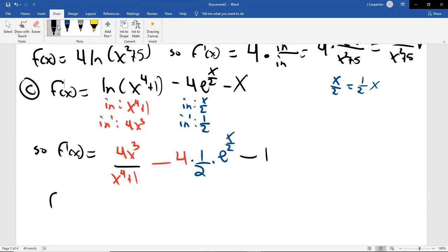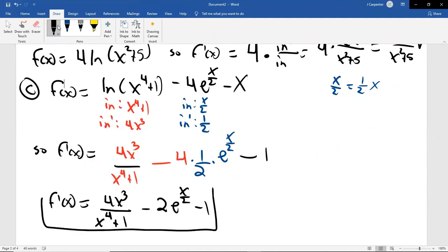Let's clean this up and write it all in the same color for sanity's sake. Nothing you can do to the first bit because the bottom's a binomial. Why did I say monomial? The 4 times 1/2 is 2, so that's minus 2e to the x over 2, and then a minus 1. That's all we can do.